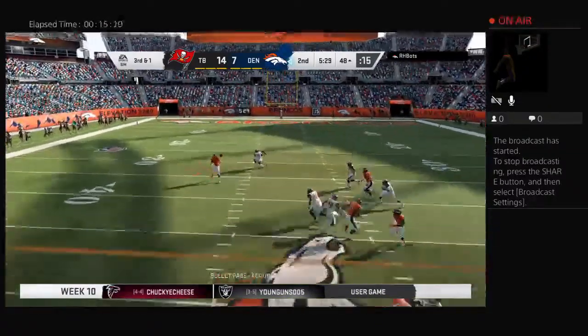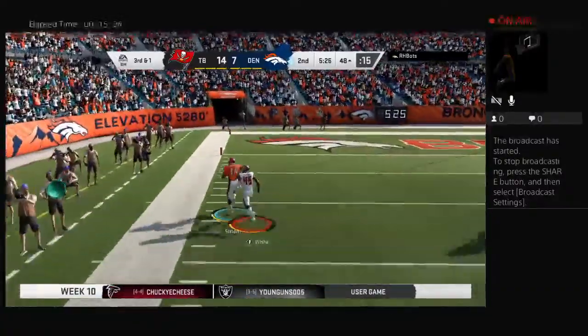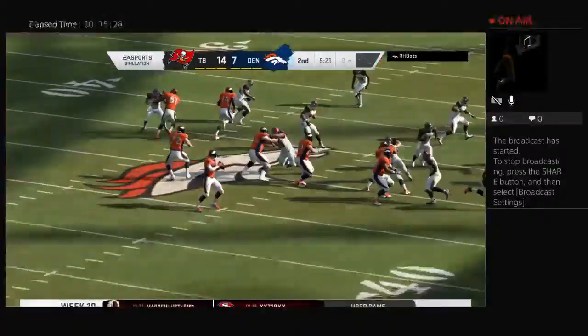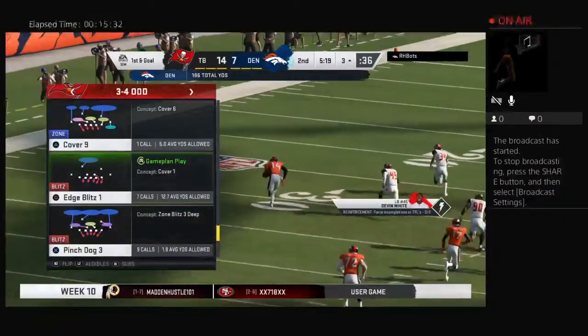Locke going to try and throw on 3rd down. He completes this to Sutton. Past the 20. And he takes it all the way down to the 3. They're able to convert on 3rd down, and that sets up a 1st and goal.